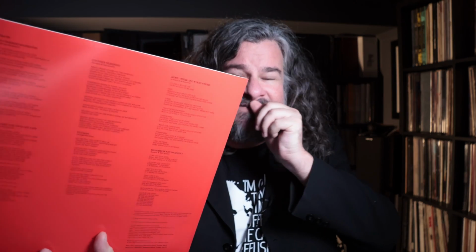Same thing in here. We have lyrics for them all. Very much looking like Sgt. Pepper, which is one of the, if not the first major release to actually include the liner lyrics for them. So that is our look at the red version.